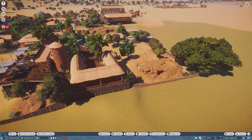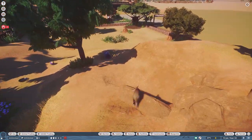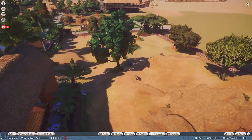Look, there's one of the Aardvark as he makes his way up. Let's go see if he makes his way into his home from there. Yep, just having a look there on the rock. He's wandering over. Yep, so they do come and play over here, which is really cool.